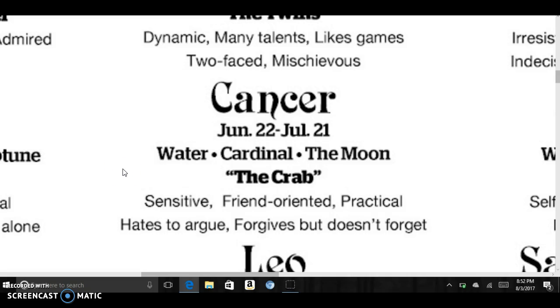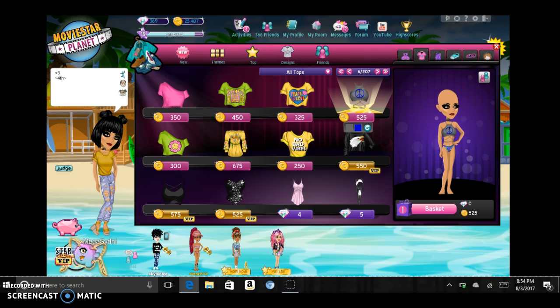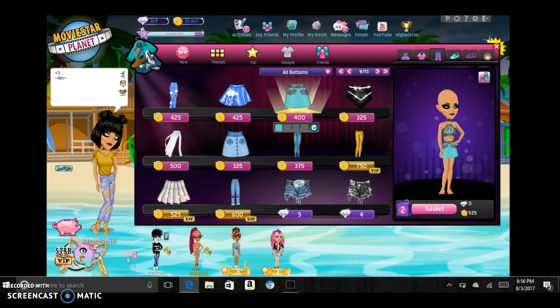So next is Cancer. They're water, they represent the moon. They're the crab. They're sensitive, friend-oriented, practical. They hate to argue and they forgive, but they don't forget. Now because Cancer is the moon and also water, I wanted their colors to be gray and blue. Also, because they hate to argue, I feel like that represents peace, so I picked this peace sign shirt. Finding pants for this look was rather hard for me, so I just picked something that represented the trait friend-oriented. I feel like this is something that somebody who was friend-oriented would wear, so I just picked it and abided by the color scheme.